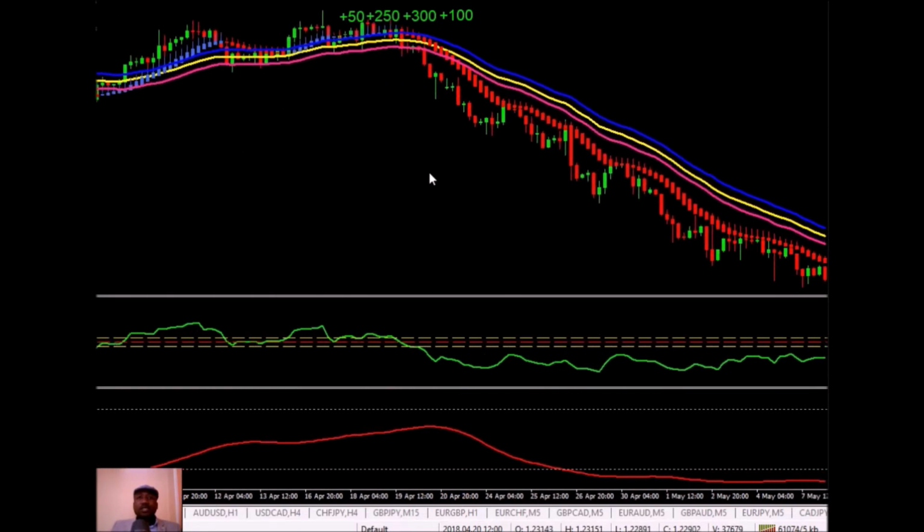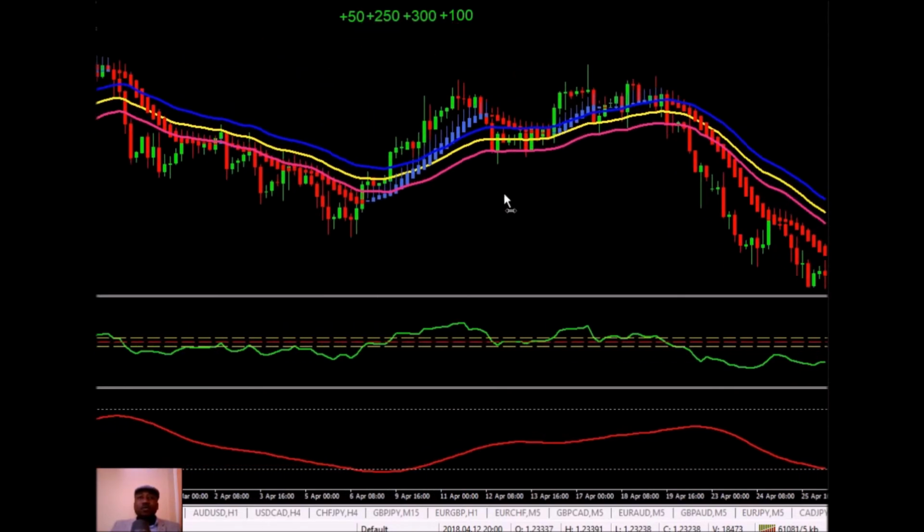Here there's no signal. The trend was really down nicely, but we can see that the green line indicator is below the yellow, but the red line indicator is not above the upper band at this point. So we don't want to take this signal. It's not a signal. No signal, no trading, right? So we want to look for another one.